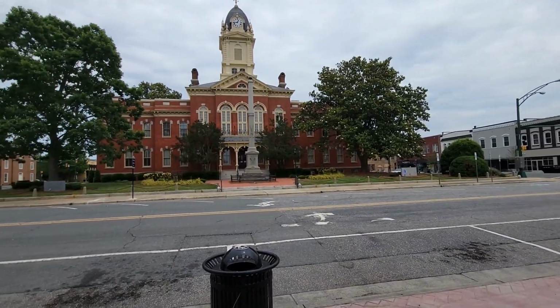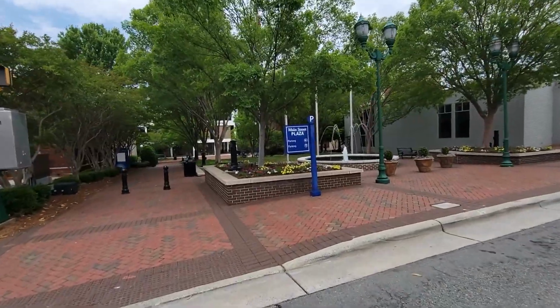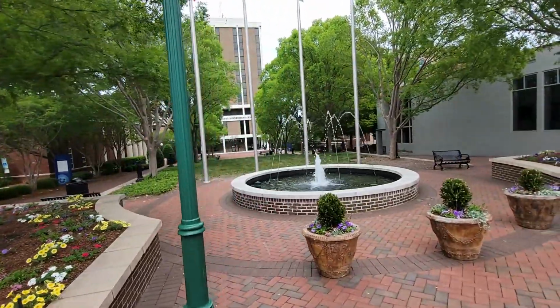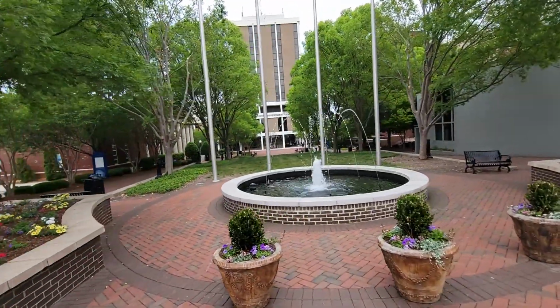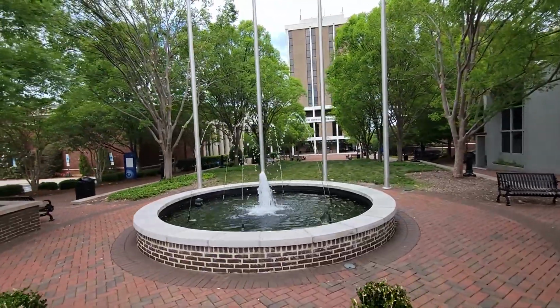And here's the town center right here. And here's Main Street Plaza with this nice little fountain. Here's the government center right down there. Very nice. I like the fountain. And check out this structure over here. Let me walk over there and see what that is.